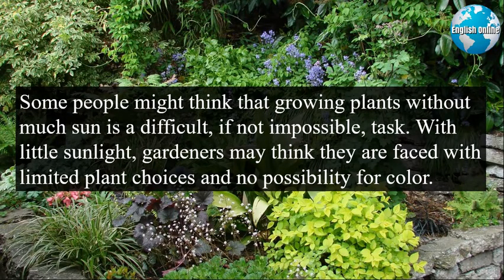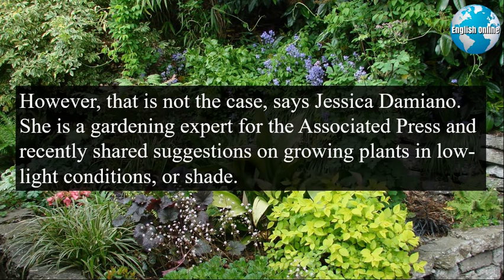Some people might think that growing plants without much sun is a difficult, if not impossible, task. With little sunlight, gardeners may think they are faced with limited plant choices and no possibility for color. However, that is not the case, says Jessica Damiano.